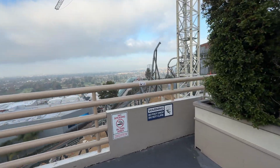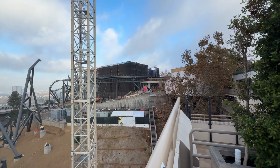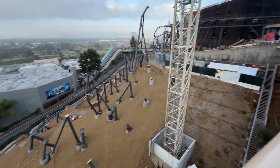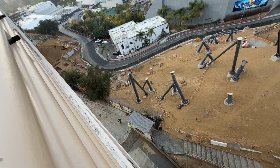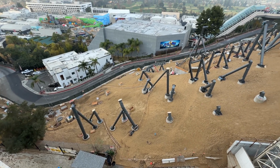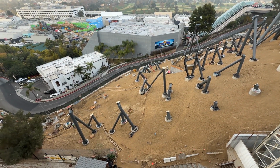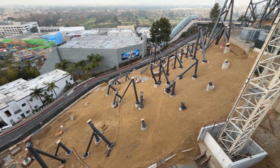I'm gonna run through the Universal Studios store. There's still some crew members over here working on the show building, and there's still some guys down over here working on some concrete. So yeah, overall, really good progress this week, and I love that new section of track that has just popped up. So I'll be looking forward to the next update in the new year.